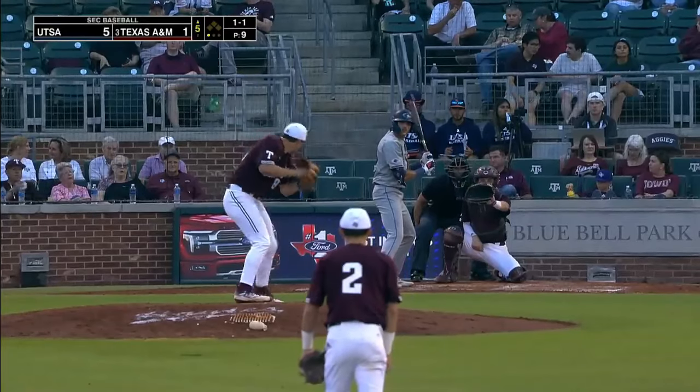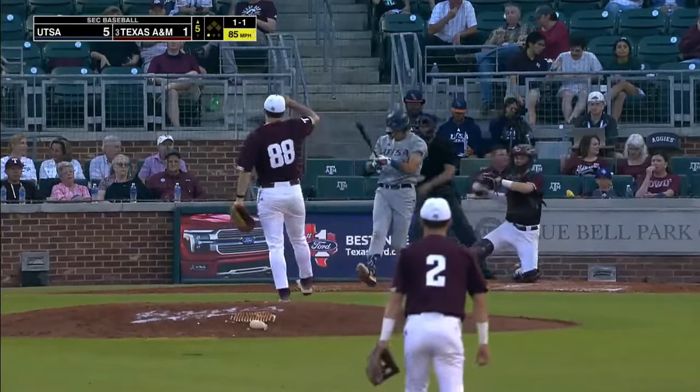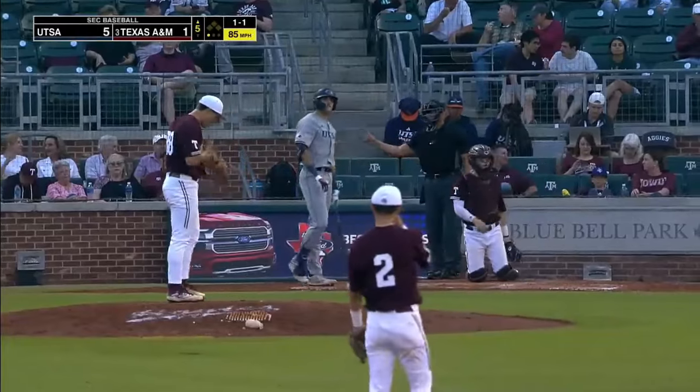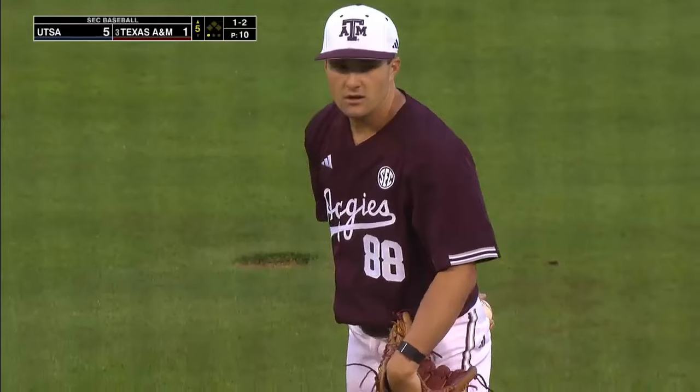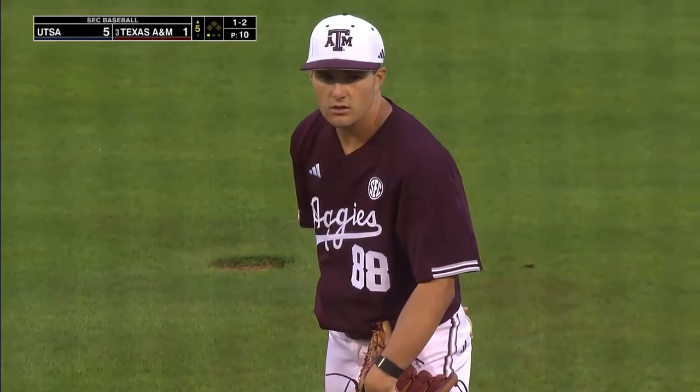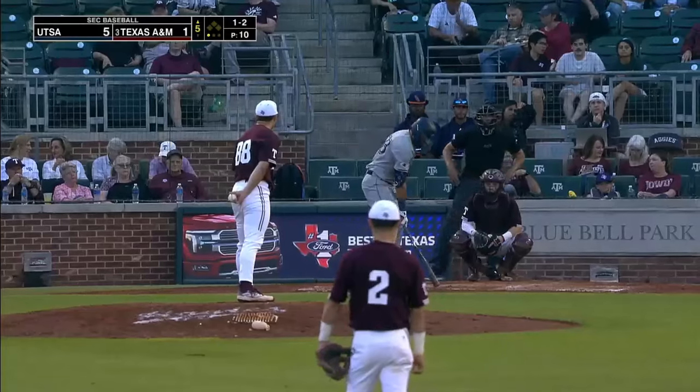1-1 to Taussig. 0-for-1 officially with a walk and a run scored. Swing and a miss. 1-2. And you know, that's one of the things that if we ever go to these robot umpires, it's going to take away a lot of the art of catching. Yes, it is. Yes, it is, Brony.